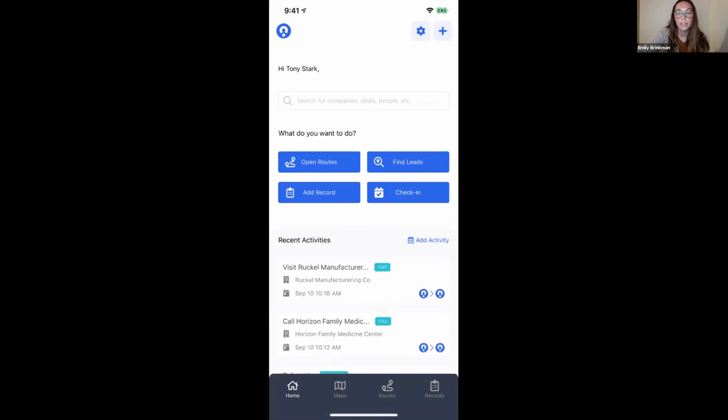You can also check into companies, people, and activities on the record view screens, but this is not much different than creating a regular activity other than the fact that it verifies your location. I do want to point out that standard activities can still easily be created from the home screen, universal add screen, company, people, and deals record view, as well as activity list view. It's still available, but check-in is sort of a feature enhancement that makes it a little bit easier.